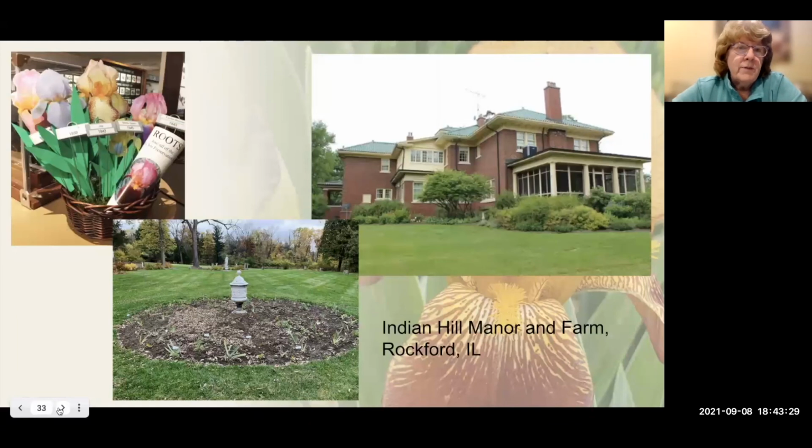Well, the Midway Village Museum during the COVID last year did a silent auction fundraiser, and Dolores put a basket of irises in, and they were won by the executive director of Indian Hill Manor and Farm, which is a historic property that's open to the public in Rockford. And they were about ready to start revamping their gardens, and they had a big iris bed that needed to be redone. So they wrote to HIPS and said, how can we do something with historic irises? And we put the word out and we're able to gather up irises and send them there.